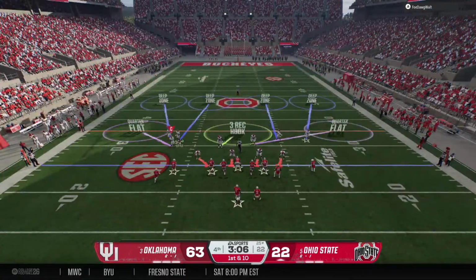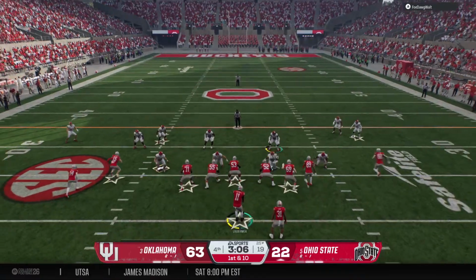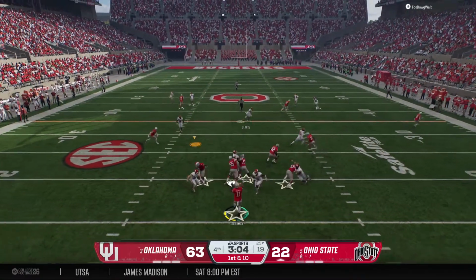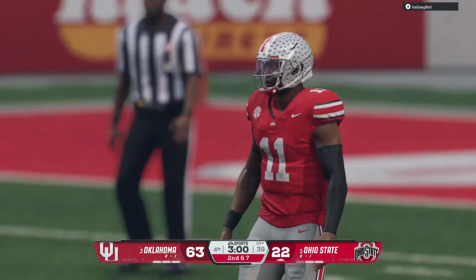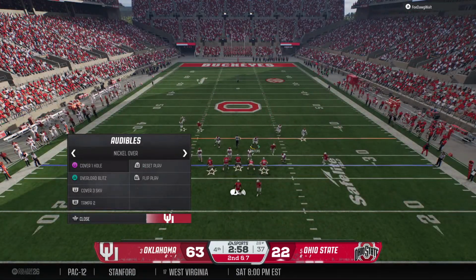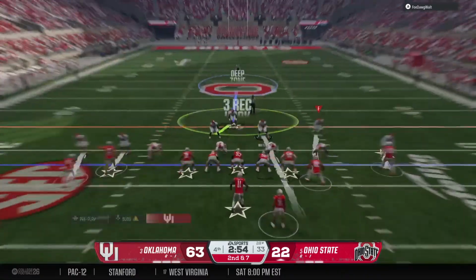Okay, here comes the Ohio State offense back on the field. The last possession ended in a dreaded red zone interception. Let's see if they can bounce back from that costly error. Grab by the receiver. Tackle is made, just a short gain after the completion. Buckeyes come to the line to run the hurry out.